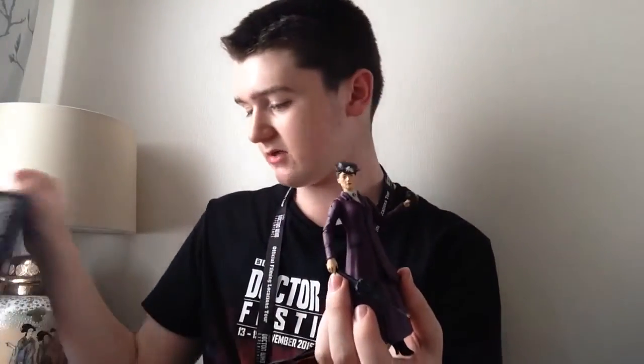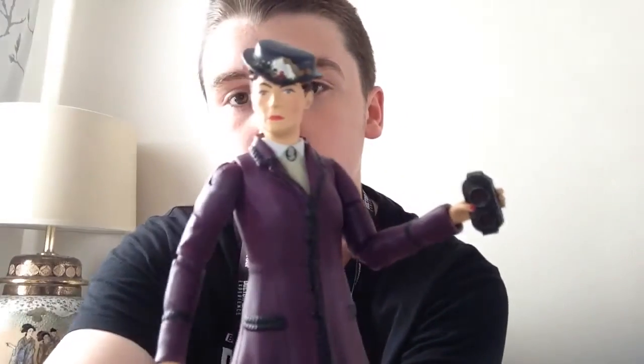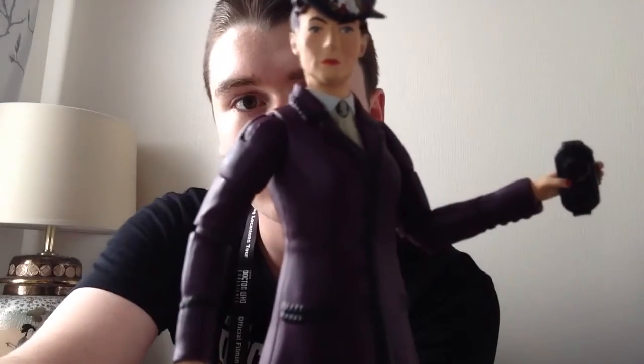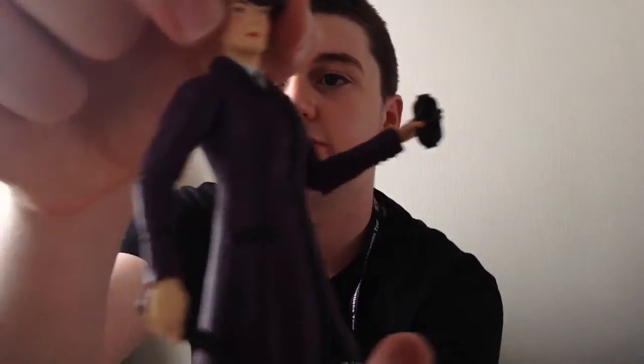I prefer the face sculpt. And yeah, I finally got the Missy figure, and she actually looks really good. Let's get closer. The accessories are really nice. You got the umbrella, you can get in some cool poses there. So I'm glad I got Missy finally. She has evaded me for so long.